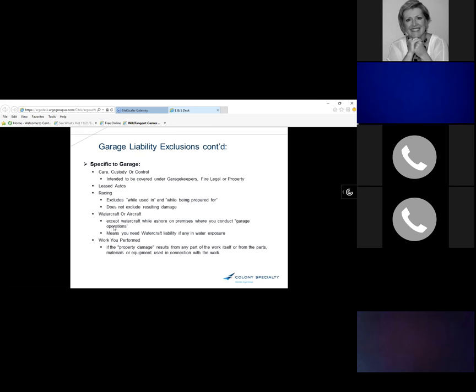Another exclusion specific to garage is watercraft or aircraft, except watercraft while ashore on premises where you conduct garage operations. So if you have a service repair shop that will occasionally take a boat in to work on the motor, or even a body shop that will sometimes work on the hull of the boat, it's okay as long as it's on their premises while they're working on it. This means that you need to add the watercraft liability if any in-water exposure exists.